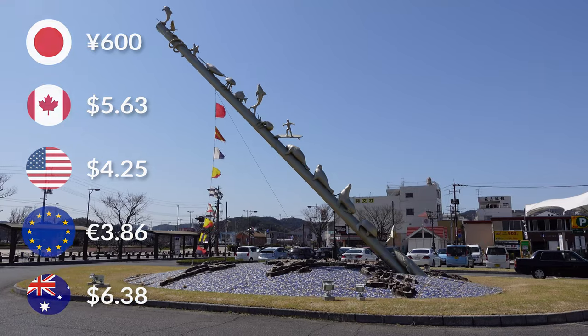So we took transit the whole way here. It cost about 600 yen, and it took about 50 minutes to get to Uno Terminal.